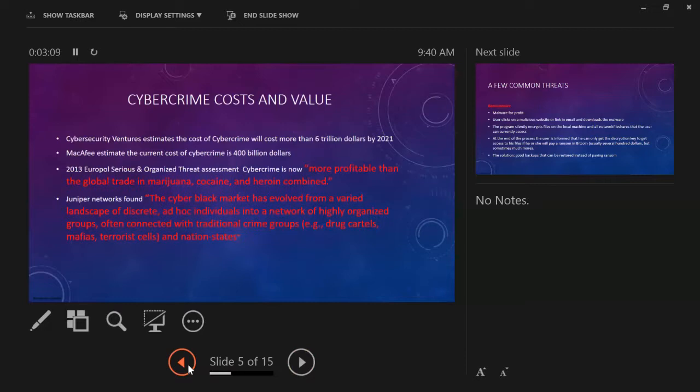And it's not going to get any better. It's going to get worse. This estimate at the top of $6 trillion, in 2021, they're saying $6 trillion is what it will cost. That's both the amount that it will cost companies in terms of the loss of data and intellectual property and everything else, but also the losses caused by remediating all of that. But it's also about individuals, because the Internet of Things is what's going to drive the $6 trillion.